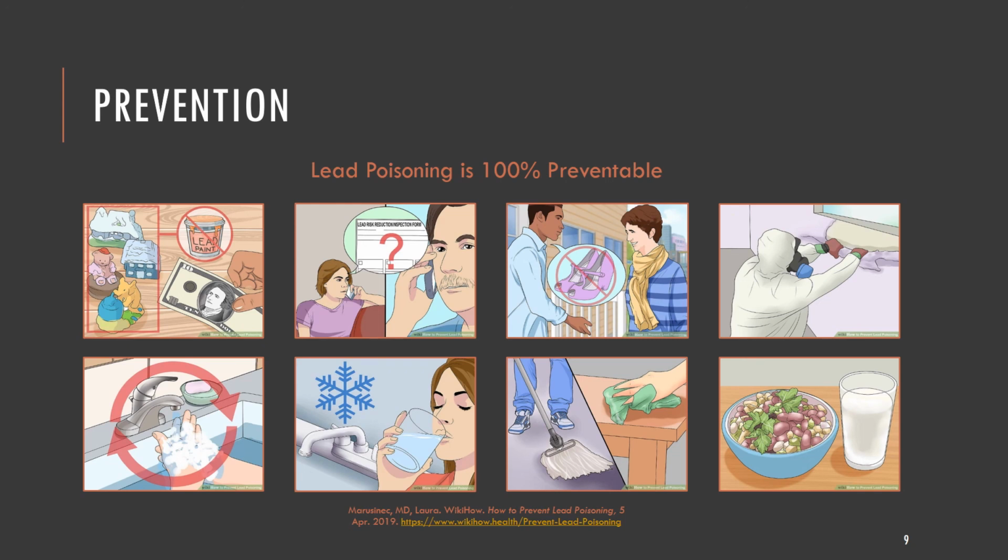If a household member works in a lead-related occupation, make sure they shower, change work clothes and shoes before entering the vehicle and the home. Wash work clothes separately and keep these materials away from the living space. Have the child's blood lead level tested, and be sure to eat nutritious foods, such as low in fat, high in calcium, high in vitamin C, and high in iron to reduce lead absorption.